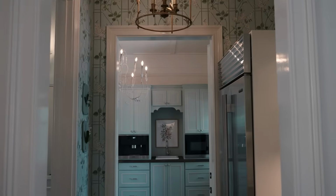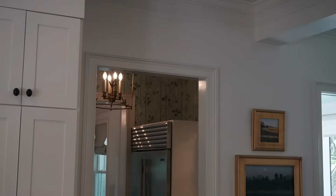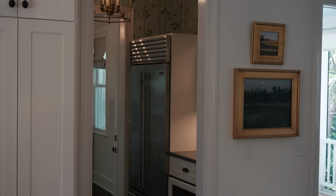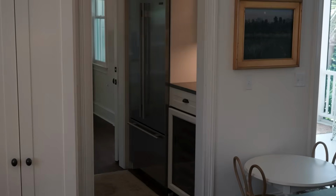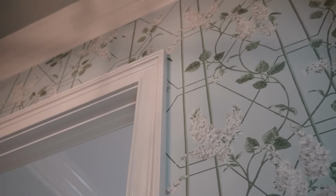And I don't know if you've noticed or not, but our kitchen actually doesn't have a refrigerator. It's in our bar area, which is really nice, especially when we're hosting, because we're not opening doors and people aren't crowded. But here we have our refrigerator. We also have our wine cooler. And honestly, this wallpaper, if I could create wallpaper, this would be it.